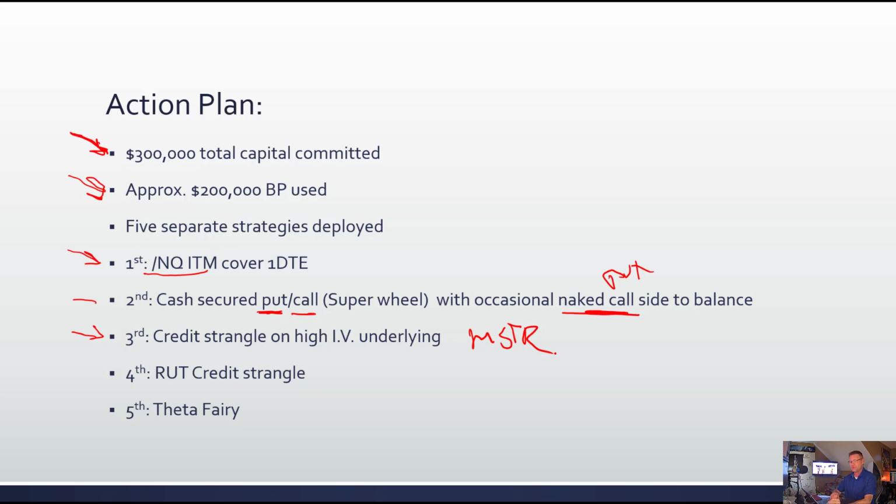That one is very portfolio margin friendly. That helps a ton on this particular trade. It also helps a bunch on this trade.